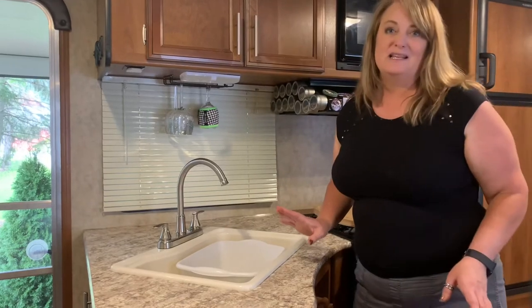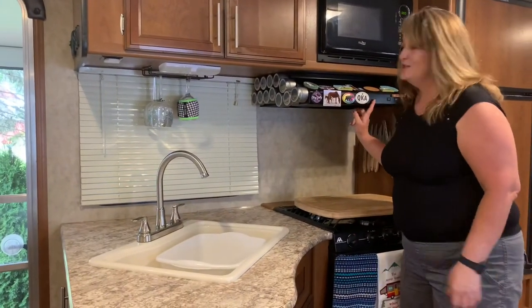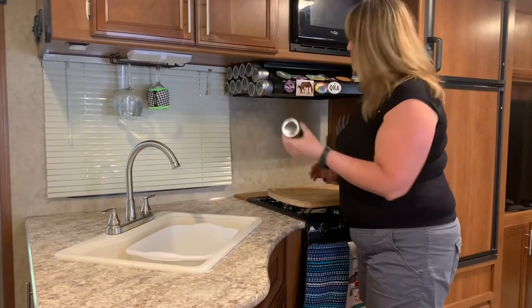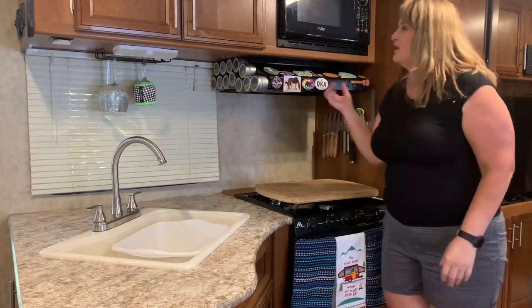The only place that is magnetic in the kitchen is the range hood. So we bought magnetic spices that we keep. They're nice and close at hand when we're ready to cook. And then on the front, we have all the magnets of places that we've stayed.